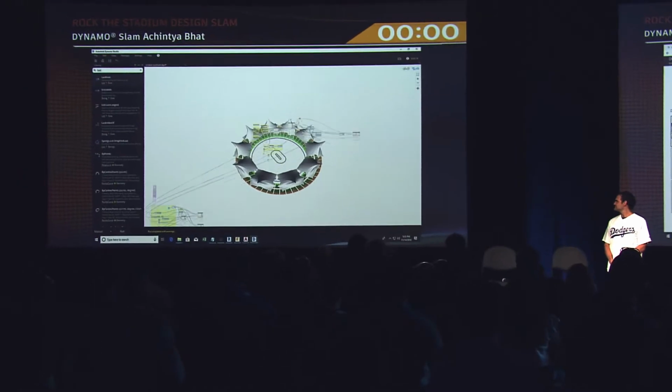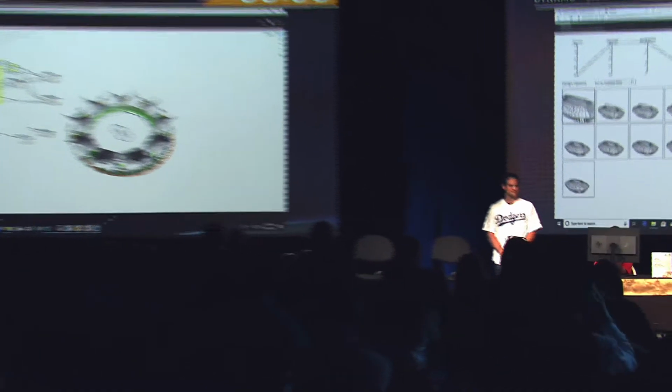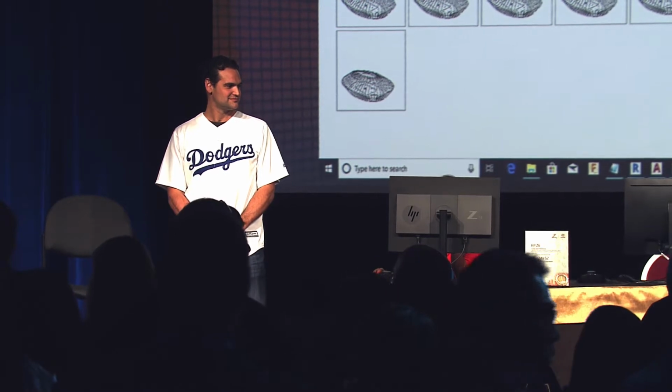With respect to the roof canopy, I wanted to go with something more open, because a cricket stadium usually just has a canopy. I used DynaShape, which is a custom package by Long, to do a little bit of form finding in order to do it.